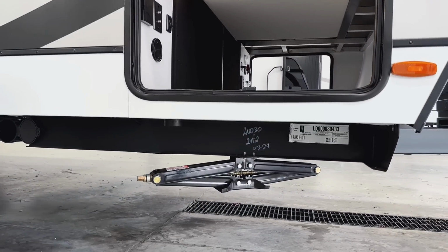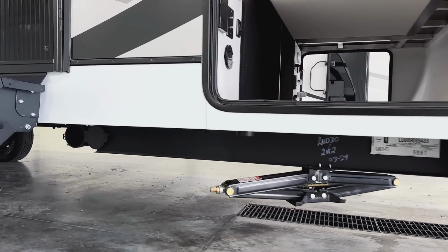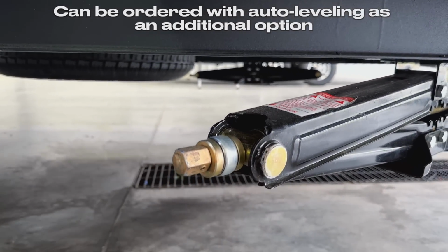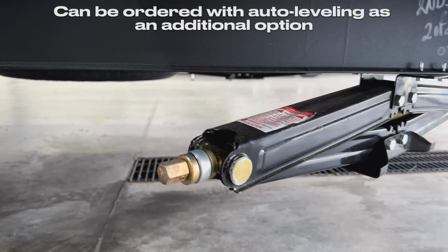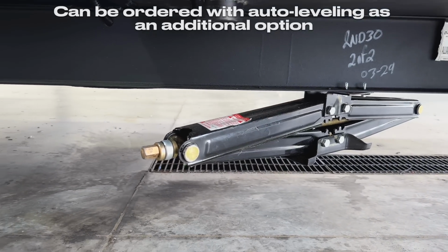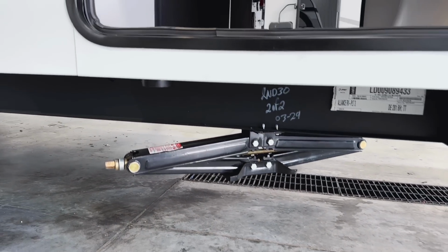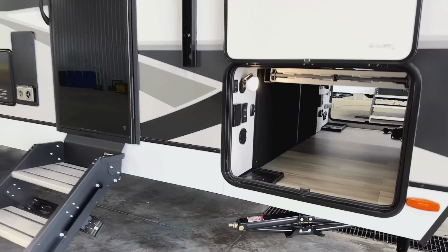Coming down, you have the manual stabilizers on here. It is actually going to come with the piece that can connect onto here and onto an impact drill, so that you can use an impact drill or any sort of drill here to shoot these up and down real quickly, which will make that go a lot faster than hand cranking that.